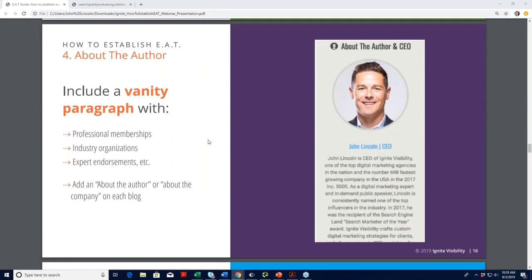On number 4, I can cover this real quick. One of the biggest things for me is attaching an expert next to the blog, next to any article, right? And what happens is when the quality raters look at the site and they see this person, they go, oh, okay, check. We've got somebody who at least knows what they're talking about.